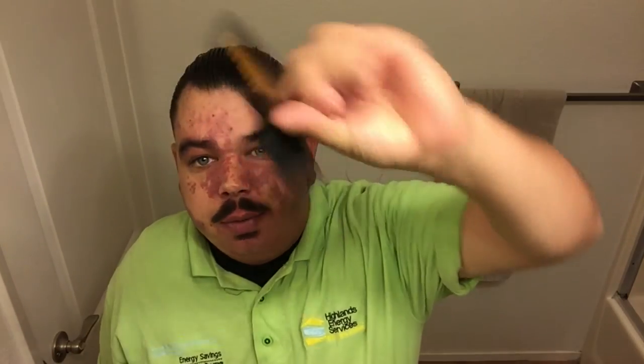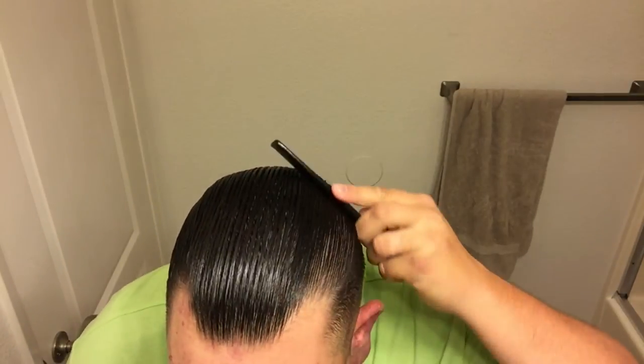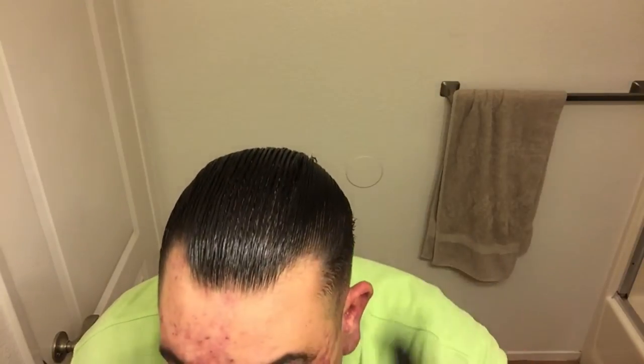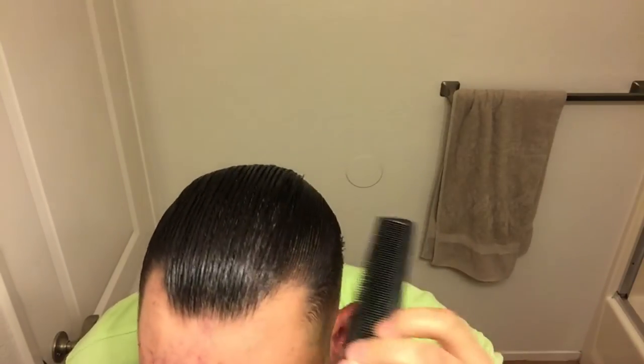So I just had my Conair comb, like this one, just looking back. The Denman, gotta have it. And the Layrette pocket comb. Already got all this going, so I'm gonna go ahead and find my part. Let's see if I can find a good one here.